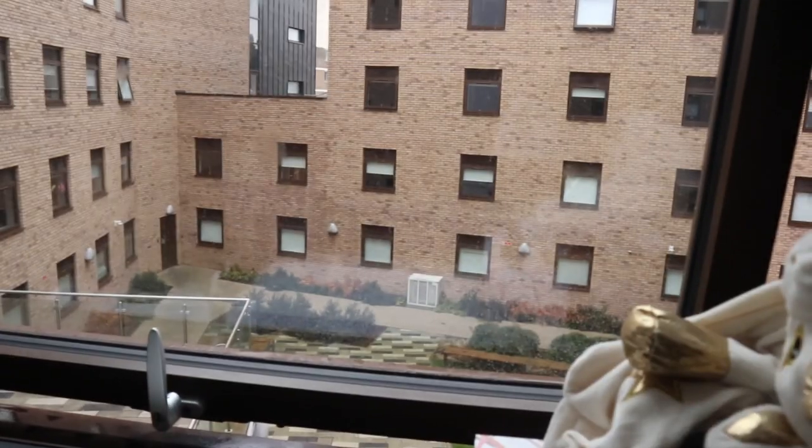I just want to let you guys know that I'm going to drop off my hair to my hairdresser. I'm so excited. My appointment is in less than a week. The weather looks like this. It's rainy, wet, dreary. You can't really see that, but it's a grey day.